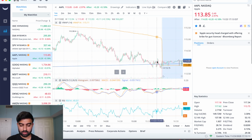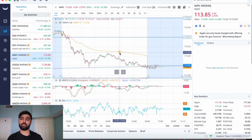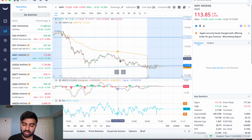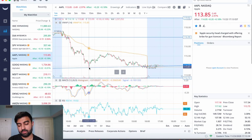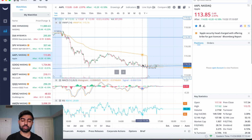The one thing that I do want to point out in the whole day is something that I love looking at, and that's the VWAP. Other than the very beginning of the day, we did not even hit up against VWAP. That is great weakness in the stock. Here we got pretty close to VWAP, but then we didn't make it. That, combined with the fact that we made a push in the 115s but ended in the 113s, is also not a good sign for the stock.